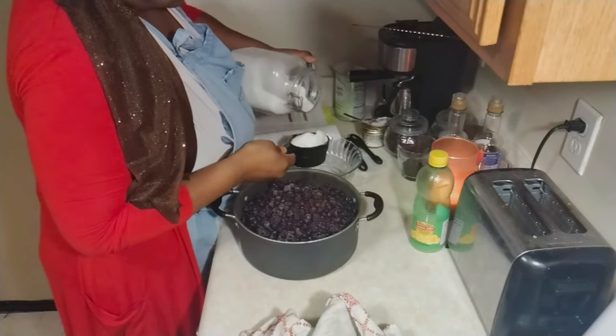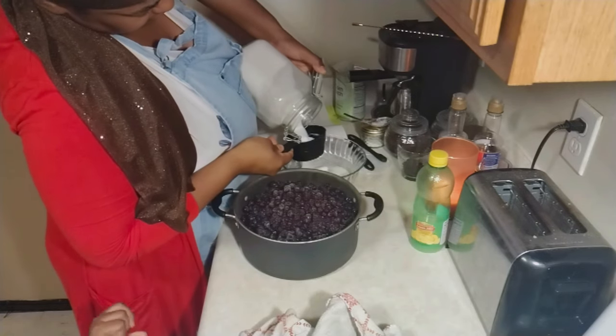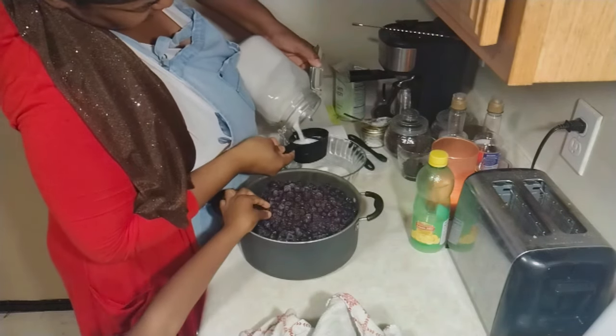And then this recipe also called for 3 cups of sugar. And so that's what we're gonna use. We're gonna use 3 cups of granulated sugar.